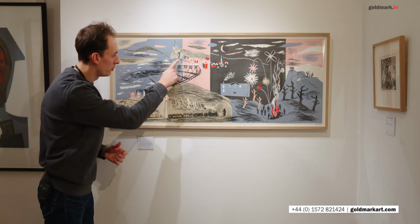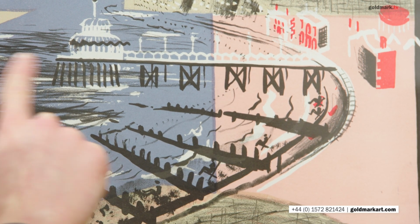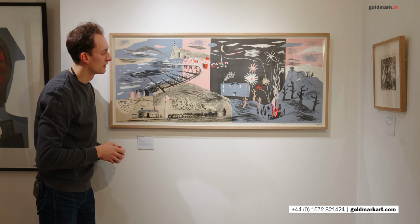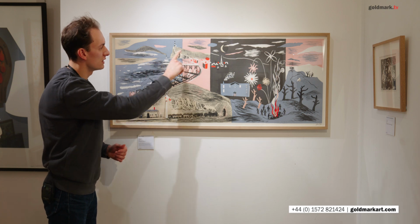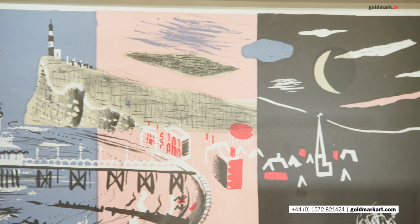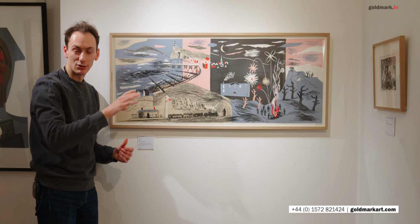There's this wonderful little pier here with these breakwaters coming from this pink seaside beach into this beautiful maritime blue. This is sort of reminiscent of the scenes of Brighton that Piper would have been working on at exactly the same time. And up here in the sky, these wonderful abstract clouds, these scratchy marks that go across the sky here, they're very reminiscent of the abstract collages of beaches that Piper was making, actually making there in situ, sitting on a beach, arranging papers as he looked at the sea out in front of him.